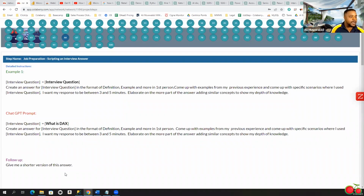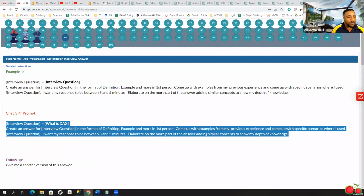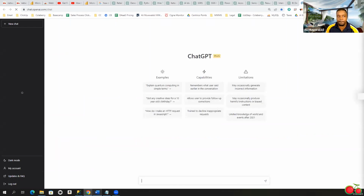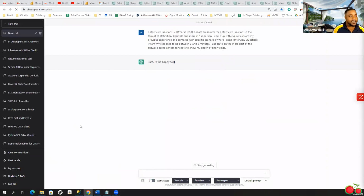Create an answer for this interview question in the format of definition, example, more. In first person, come up with examples from my previous experience and come up with specific scenarios where I used it. I want my response to be between 3 and 5 minutes. Elaborate on the more part of the answer, adding similar concepts to show my depth of knowledge. So I'm basically saying whatever interview question I pass in here, I want you to give me a long response in the format of definition, example, more, so I can practice that en route.